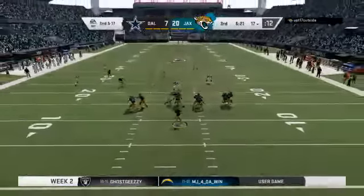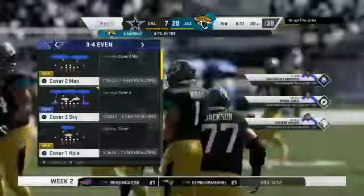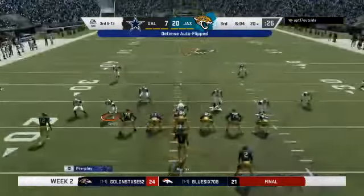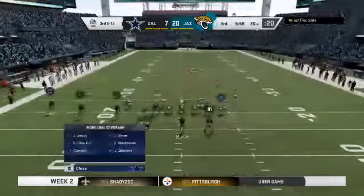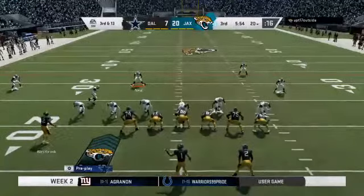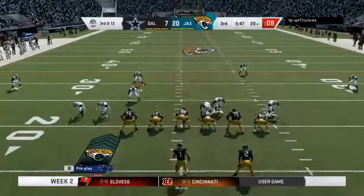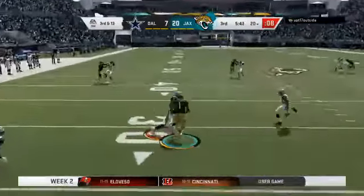They fake the handoff. Now Murray. The open man is Westbrook. And this will be a pickup of 4 here, up to their own 20. 4 yards on the completion, and it sets up a 3rd down. I spy a couple of extra defensive backs on the field for Dallas. Cowboys in the dime on 3rd. Murray with a 3rd and long. He can run for it, and he will.